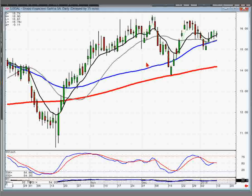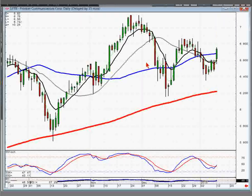And FTR, nice little scoop type pattern. You can be buying this one, but it's going to get real oomph if it gets up through this level. You have a little kicker type signal today. That tells you you probably want to be looking at this one.